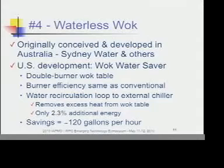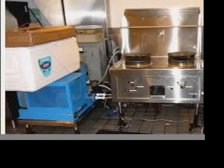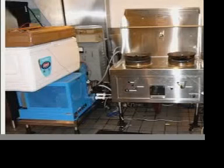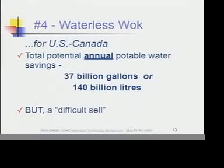The firm wok water saver in the U.S. is very new. The product uses a chiller, and this is the lab setup here, so it's hard to see, but the stove is on the right, the chiller is the blue item at the left, and right now there's some degree of work going on to eliminate the chiller and cool the water to cool the stove without a chiller and without that additional energy. The potential savings, again, amount to a lot, but it's a difficult sell.